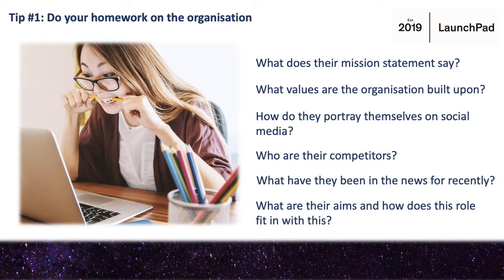Tip number one is all about doing your homework on the organisation. It's really important, especially as part of the interview process, that you've got a really good understanding of who the organisation are, what they do, and what their aims are day to day. So consider taking a look at their mission statement or their values on the About Us page of their website. Think about how they portray themselves on social media and who their competitors are. Have they been in the news recently?